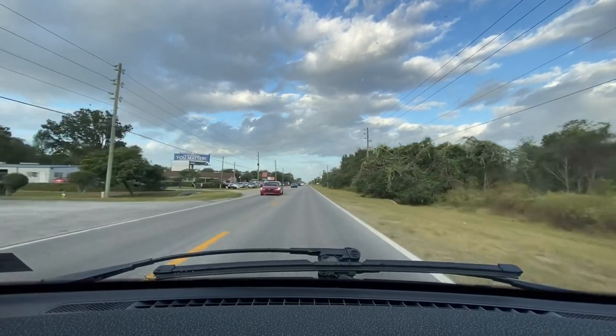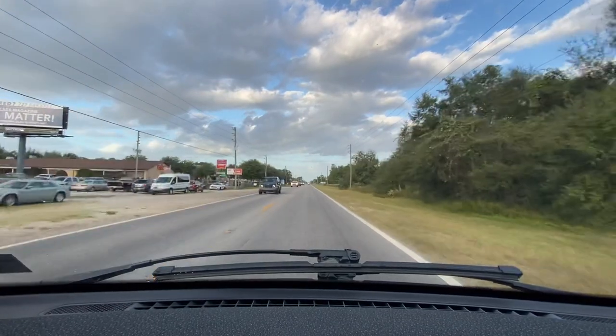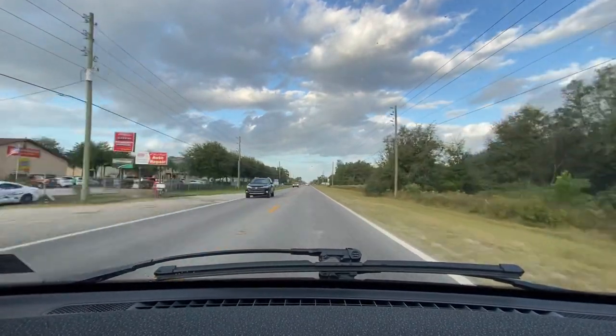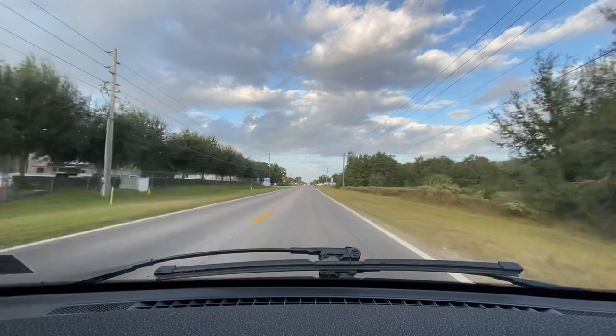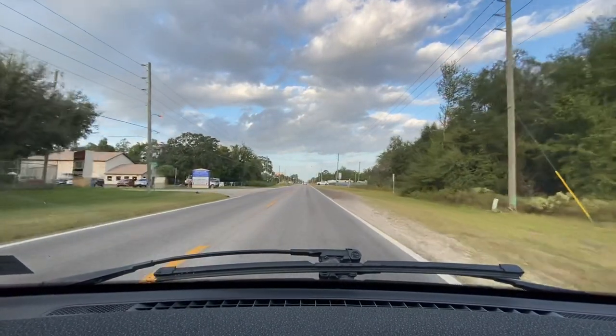I'm traveling below average speed. The speed limit here is, I believe, 50. I'm doing 42. I do have cars behind me. This is a main road, so you kind of got to keep it flowing. But when we get to the side blocks, then I'll slow it down some.